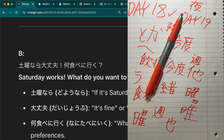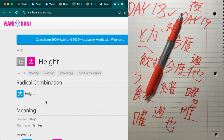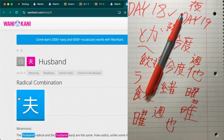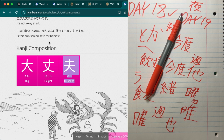You know, I haven't really looked at daijobu much, actually. This one's easy enough. This middle one and the third one, I don't really know very well, so let's look it up. Let's actually be really thorough. So height and husband. Jobu, sturdy. It just means height, I guess. Get, used for clothing height and length. Okay. 竹 Take. Okay. This one means husband. Husband radical. And the kanji are the same. Otto. 夫 Otto. Okay. It looks like the heaven kanji, but with the thing sticking up, which actually makes it look quite different, surprisingly.